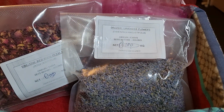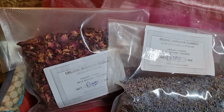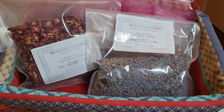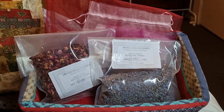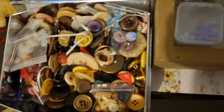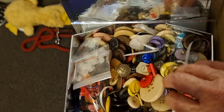And I thought of making lavender bags, so I've got some lavender and rose petals to put little sachets of lavender in my journal books that I'm going to make. And over here I have, it's a very small little room I have for my things, but there's not much yet. There's some buttons in there and some ribbon and lace.